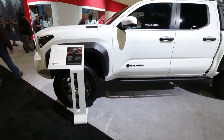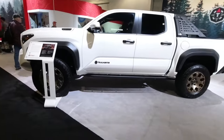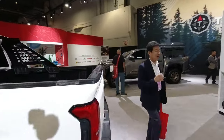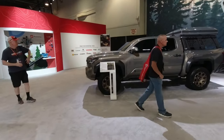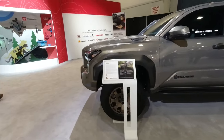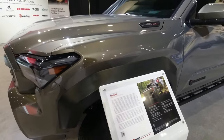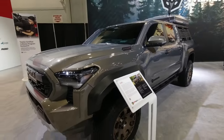But yeah, that's a nice Trail Hunter Tacoma. And there's another Tacoma over here. Let's see what this one is. Ooh, look at this. I like this color. Oh, this is nice. I wish I knew what color this was. This is another Trail Hunter.